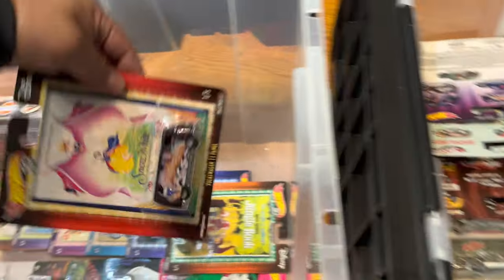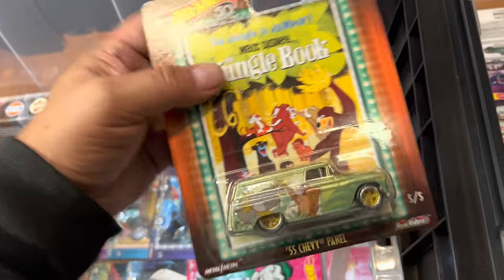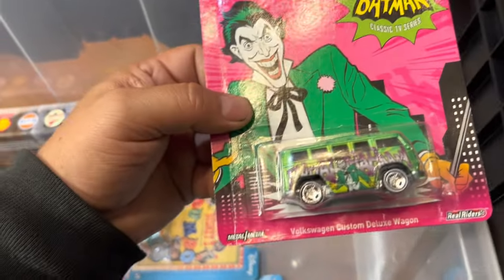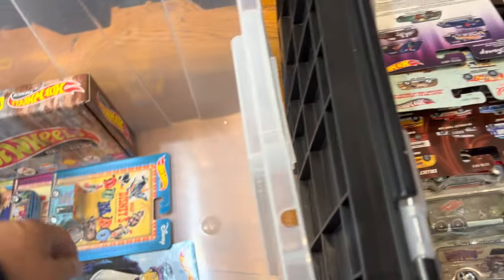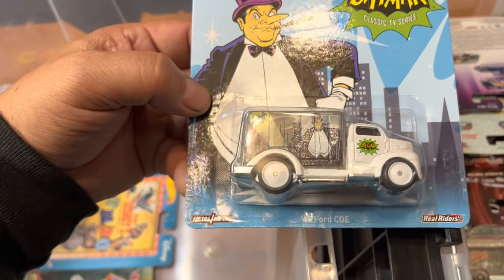Alright. Oh, look at that, another one. Volkswagen T1 panel. Jungle Book. 55 Chevy panel, nice. And Lion King, custom GMC panel van. And Volkswagen custom deluxe, the Joker Batman series. Look at that. Pretty cool white walls. Alright. Oh, look at this. The Joker 49 Ford COE. That's a nice white rims.